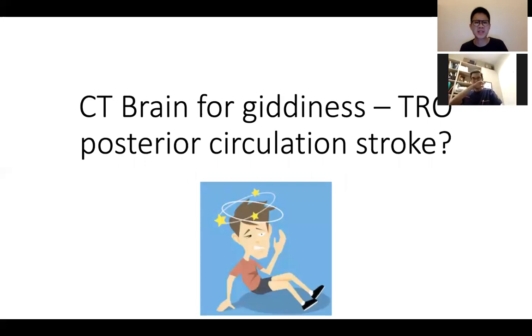The first is this question about doing a CT brain for giddiness through posterior circulation stroke. This is something that is often done. At the same time, there are people who say that the CT brain is not really the best modality for evaluation of the posterior circulation. So what is your take on this?